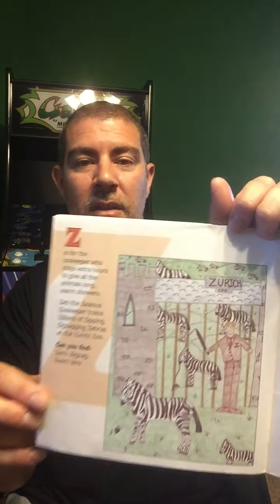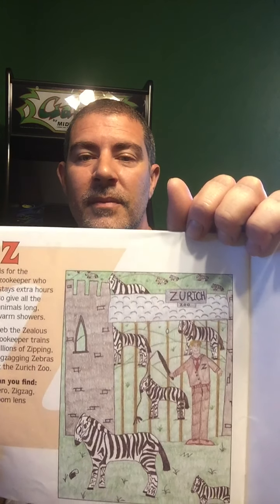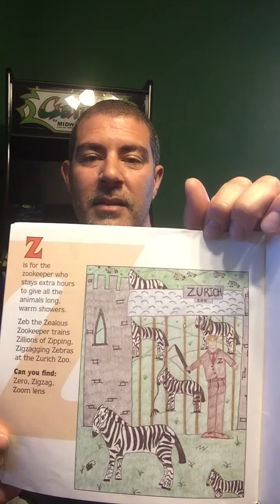Z is for zookeeper, who stays extra hours to give all the animals long, warm showers. Zeb, the zealous zookeeper, trains zillions of zipping, zigzagging zebras at the Zurich Zoo. Can you find zero, zigzag, and zoom lens? And that is the last letter and the end.